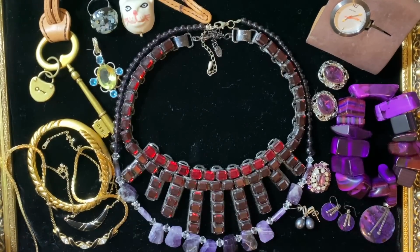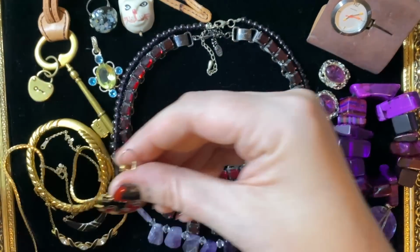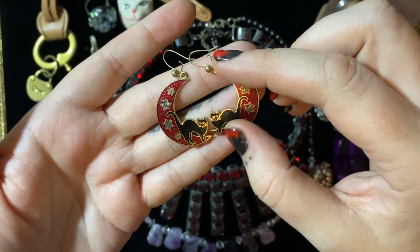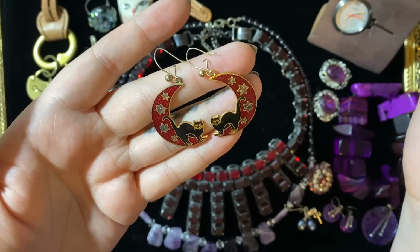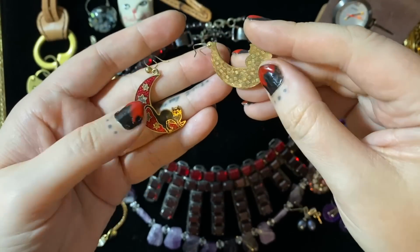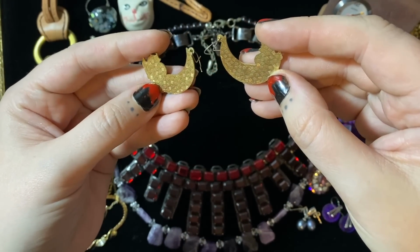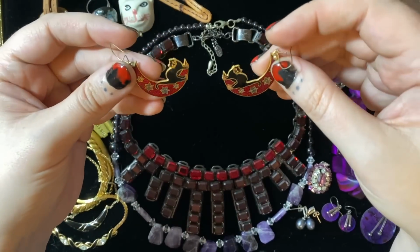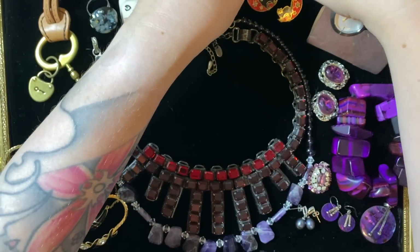And I've got some more moony stuff. Moons. I couldn't resist. Obviously I couldn't resist. Black cats in a crescent moon, showing their bums off to the stars. How perfect. I don't think these are signed. Sometimes they're signed fish or fish and crown, etc. But not these ones. But they're still lovely.